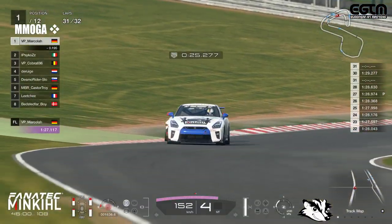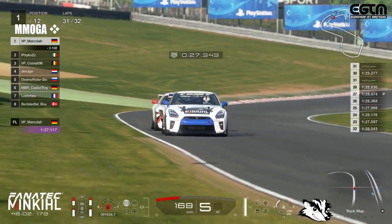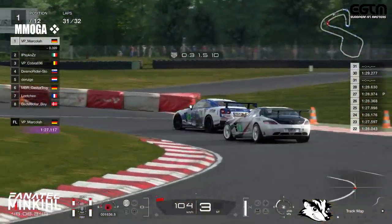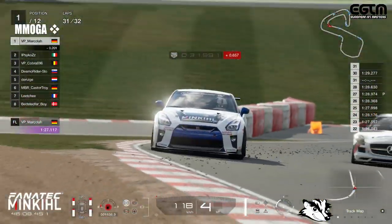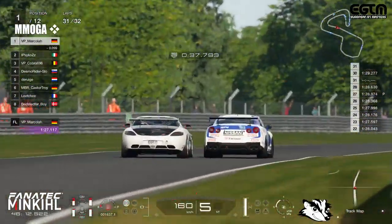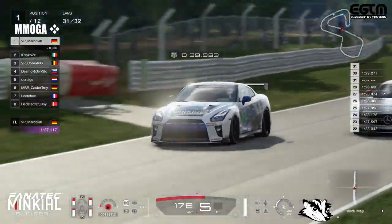This is gonna go again. I said it before, this is gonna go down to the wire. We are 2 laps away from the finish. This is the penultimate lap. Markola running wide into the sand, and here is a chance for Psycho. And now again side by side, we will see.